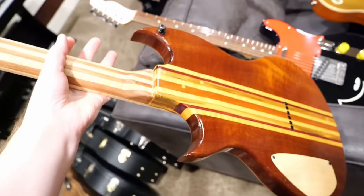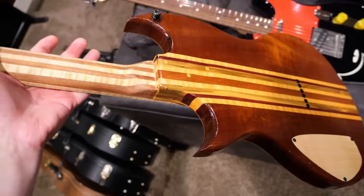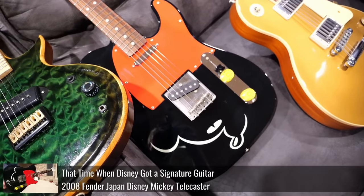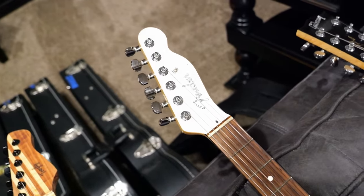This was a long time in the making, and it's definitely got some pretty interesting wood grain, but I think they called it the Les G. I've always liked that green quilt top. That's beautiful. Here we've got my Mickey Mouse Telecaster. Just still need to get that Minnie Mouse one to complete the set. Unless I want to get the Stratocasters too.